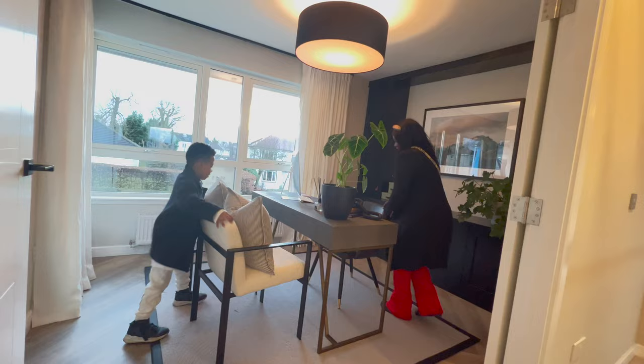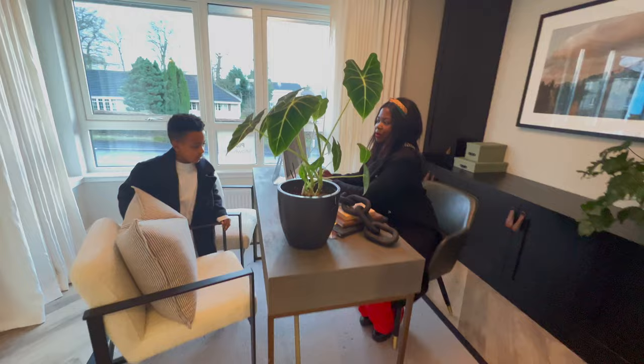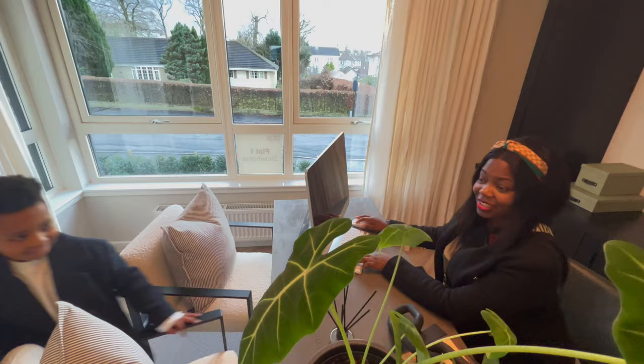And I like how they've utilized this space, just giving you an idea of what you can do with the space as well. The furnishing is lovely. I love the curtains actually. Floor to ceiling height curtains, they're very lovely.